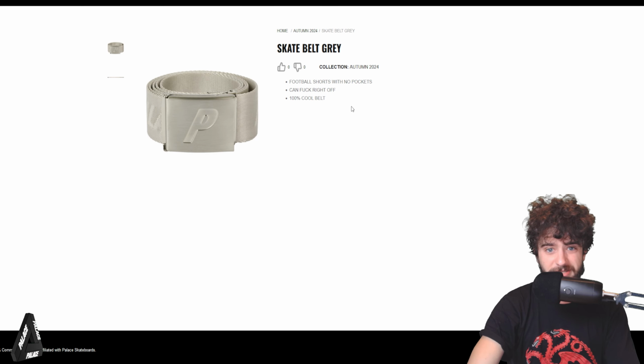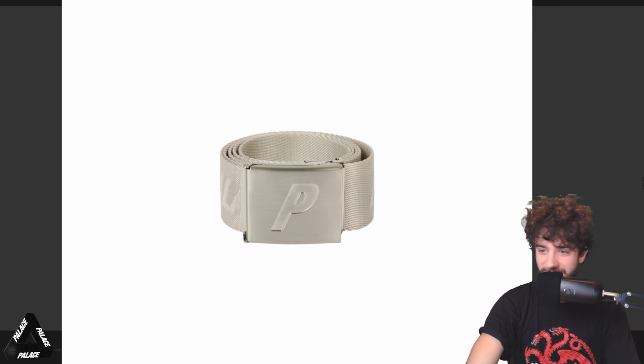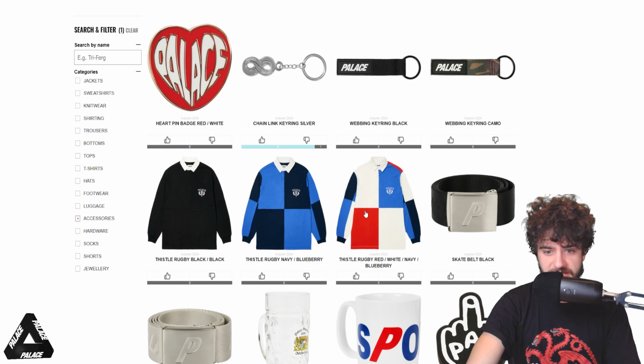Next up, pretty simple skate belt in gray. Football shorts with no pockets can fuck right off. 100% cool belt. I really agree, man. I really do hate when shorts come with no pockets. It's very annoying. I just don't see what the point is, but pretty cool belt. Palace P, Palace repeated on it. Nice little synthetic belt with the metal clasp right there. I dig it. Same thing in black.